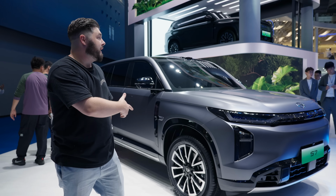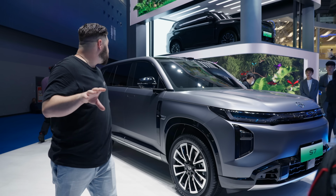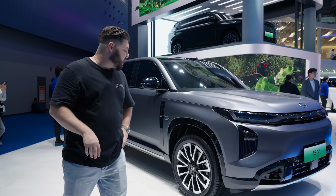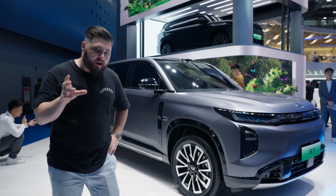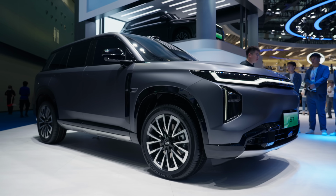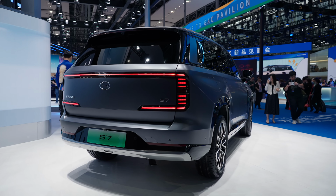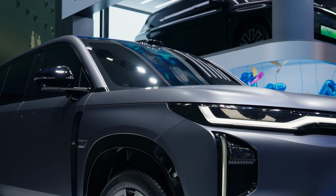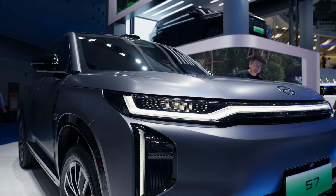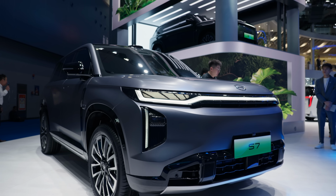Okay, so behind me is the GAC S7. It's a good looking SUV, big, so a full size. But I think it's good looking because it kind of looks like a Range Rover. This is actually branded as a Trumpchi S7. It's a plug-in hybrid with over 1,000 kilometers of mixed range, all-wheel drive, 5 seats, and LiDAR-equipped L2 Plus ADAS. The lights up front use interactive LEDs, a kind of smaller version of Zeekr's Starlight.